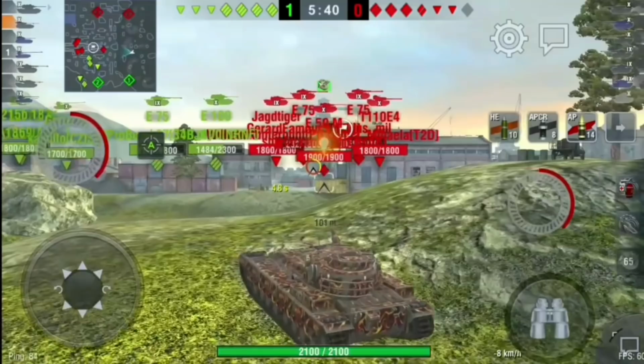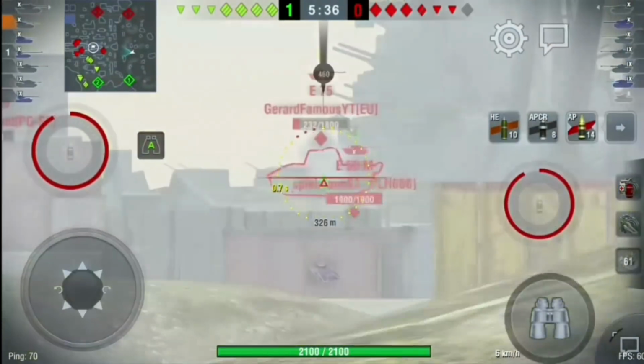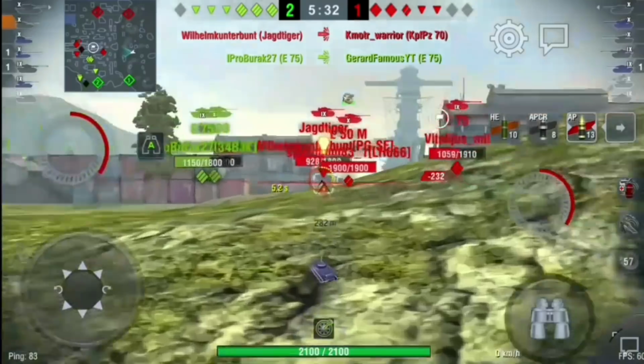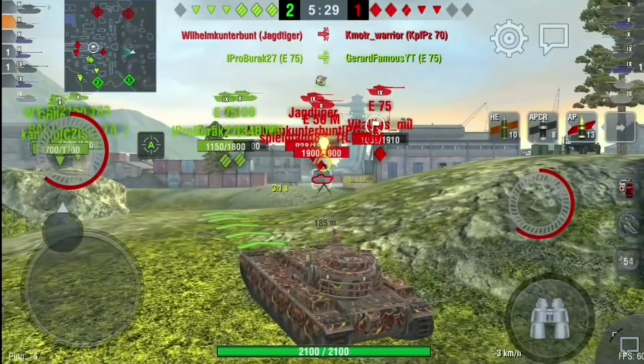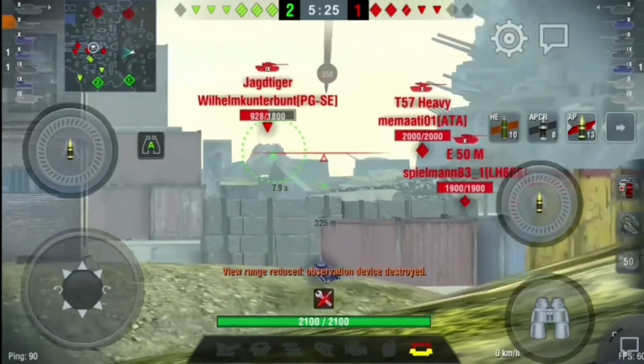And then we've got the hammer, we've got the E50, we've got the Jagdtiger, sorry, not the hammer. So why would I move at the minute from this position? I'm getting 3 shots into him. The E75 there just goes out of sight and we do miss him. We do start taking a couple of hits, but we're taking the team out.